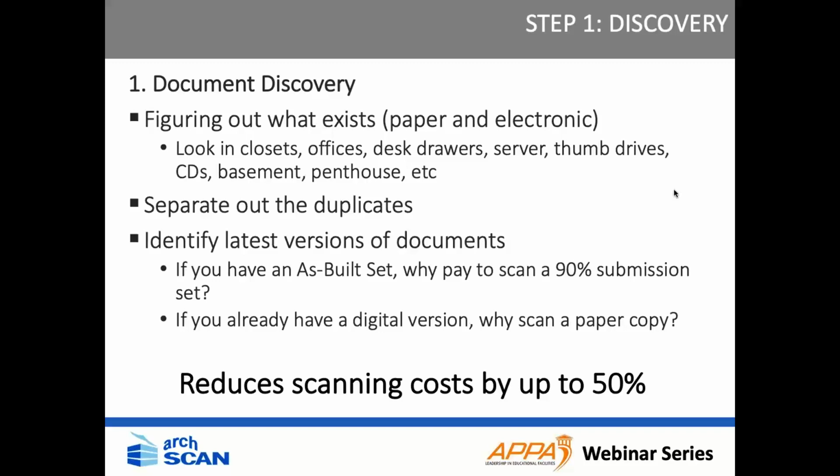During this phase, we can separate out duplications. If you have a digital copy, don't pay to have the paper copy scanned, right? You might have three or four copies of the same set of plans in the plan room. Well, don't pay to scan those same plans three times, right? You also would want to identify the latest versions of your documents. The latest and greatest version is what you should pay to digitize, not all the versions that came before.